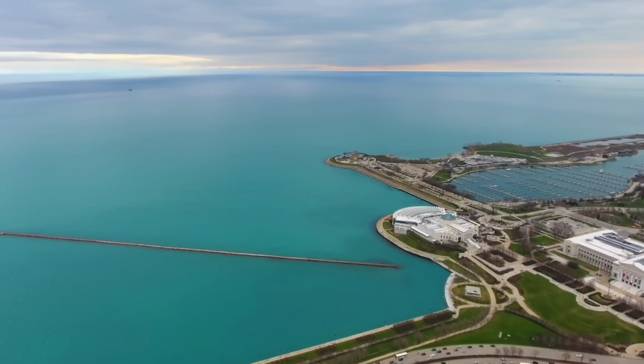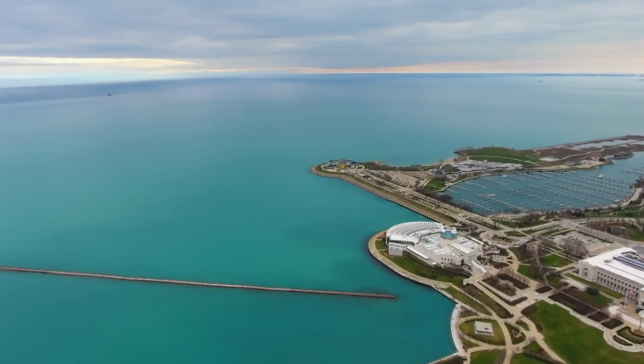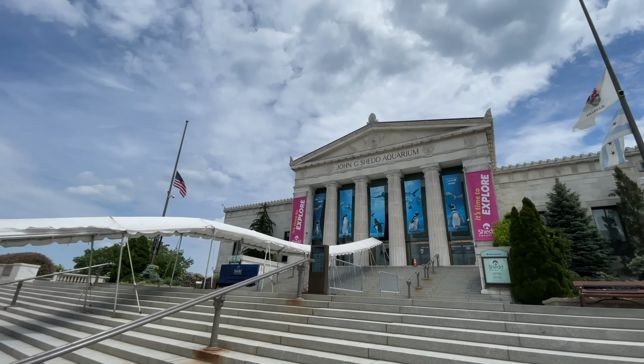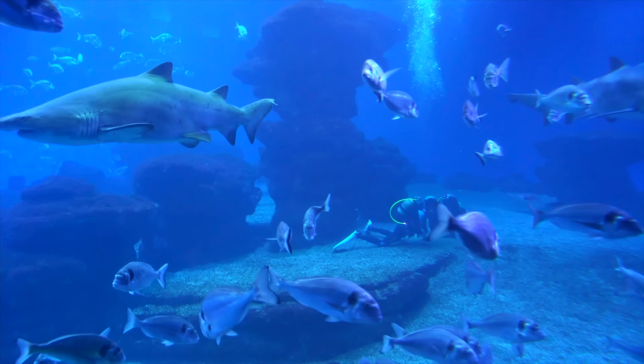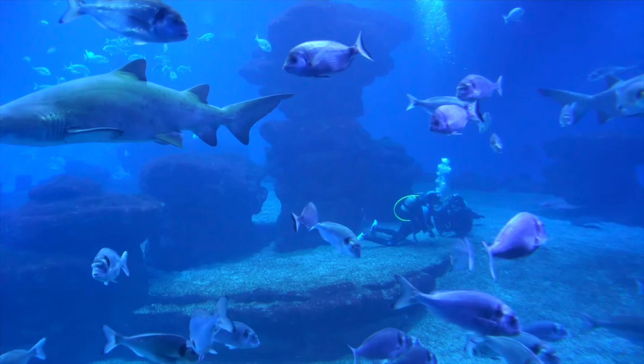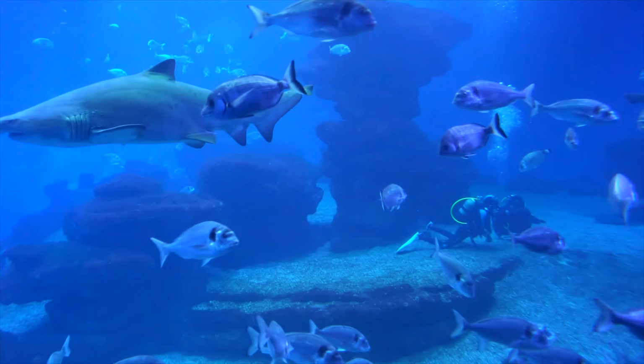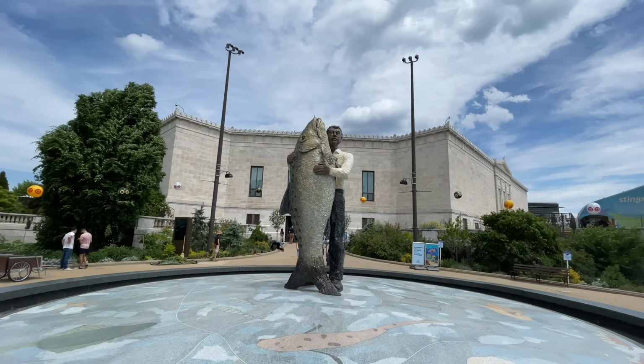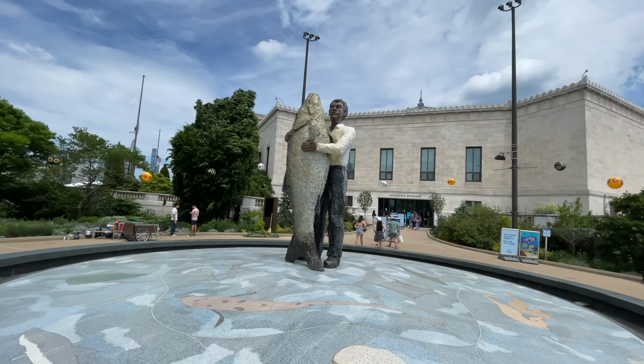All right, guys, when you come to Chicago, you can come right here to the Shedd Aquarium. Shedd Aquarium is very impressive, located right here on the shores of Lake Michigan with over 32,000 animals from across the world, including sharks, dolphins, sea turtles, and penguins. They also have a Caribbean reef exhibit and an Amazon rising exhibit. So really a good aquarium to check out for the kids, including a 4D experience. And yes, we're almost there.